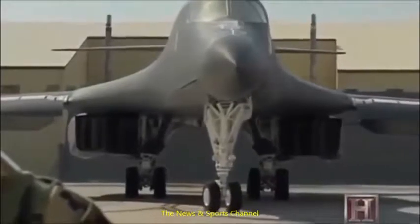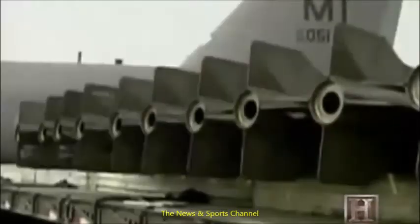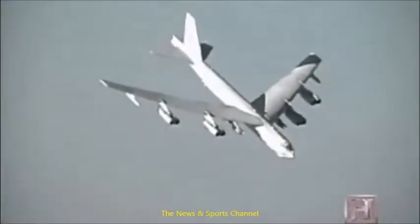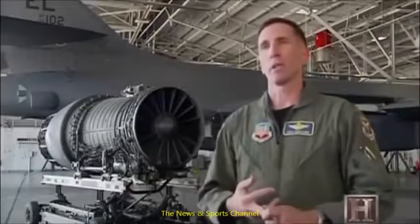The B-1B continues to share mission duties with a relic of the Cold War, the B-52 bomber. They both carry a weapons payload in excess of 25 tons. But that's where the similarities end. I like to describe them like cars. Your B-52 is like your grandfather's pickup truck. It's old, it's reliable, and it carries just about anything you can imagine to carry.